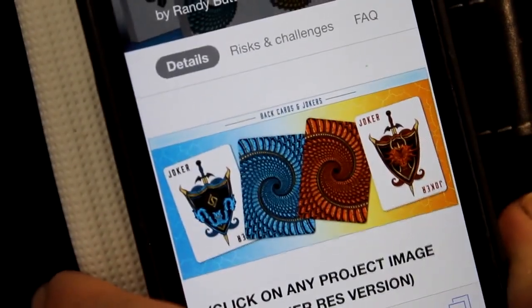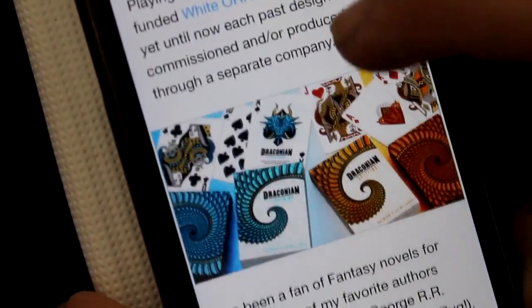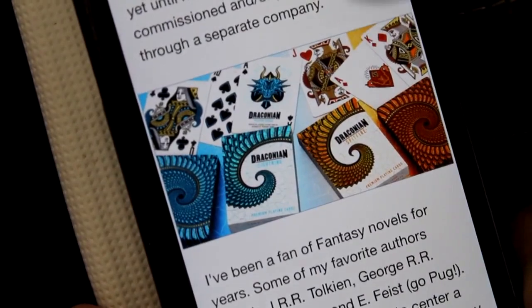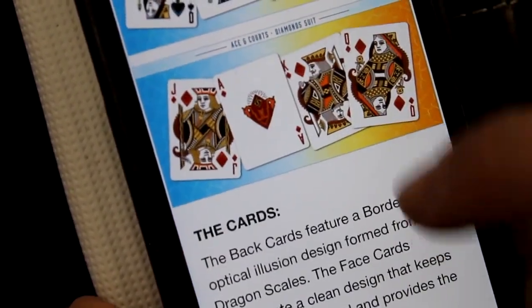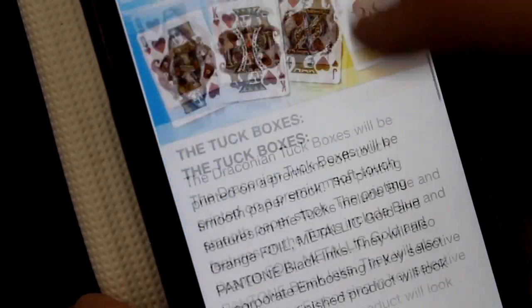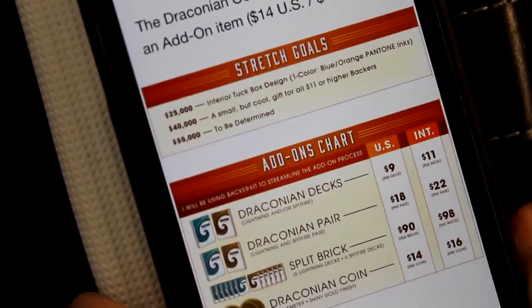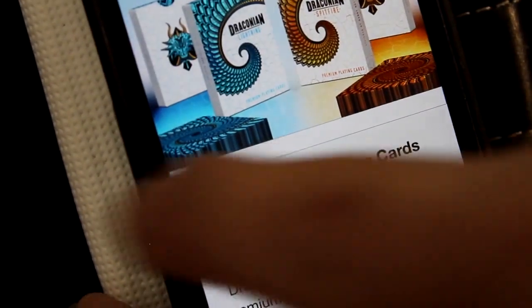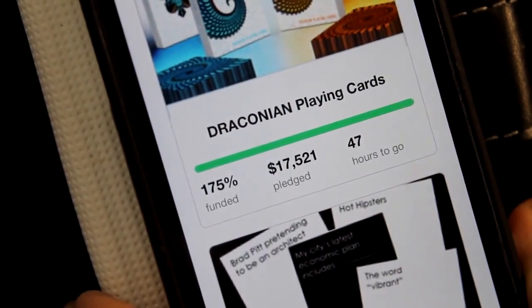I mean, check out those back designs featuring dragon scales, dragon skin. It's kind of a blue one and an orange one. The faces are somewhat standard, as you can see, but still customized and nice. And the aces are all custom. Very nicely done. Cool coin. That is that one, and it's 175% funded with 47 hours, as you can see.